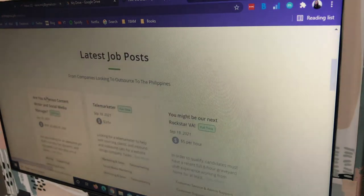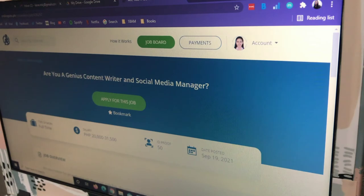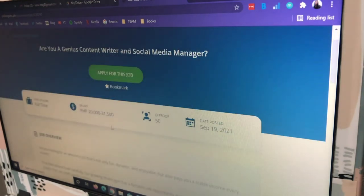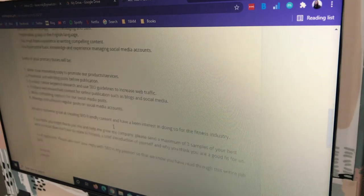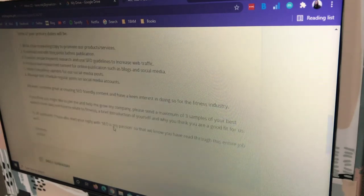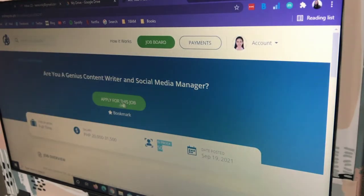And you click the job board. That's where you'll see all the job postings. So for example, this one: Are you a genius writer? Content writer? Some employers will write if they want full-time, part-time, or freelance. And of course, the ID proof, 50, 70. Sometimes they go 20. And they will post the job descriptions over there.